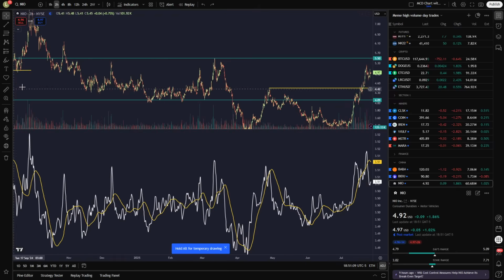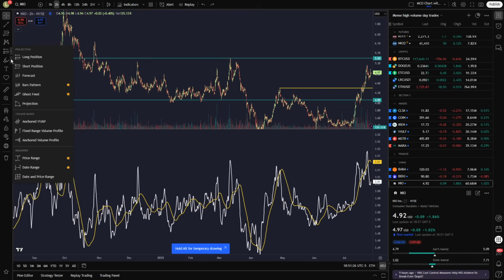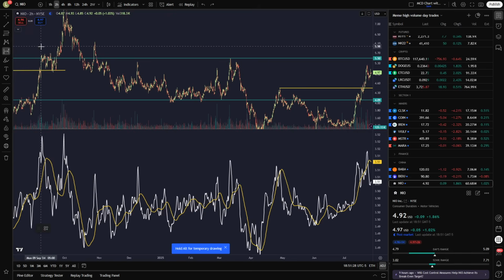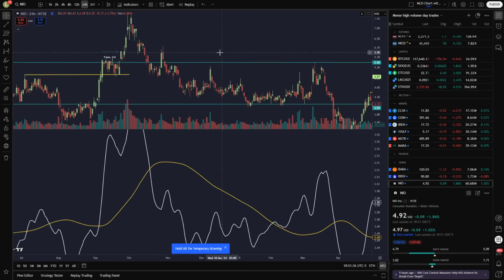Does that sound about right? Two weeks. From September 9th, it didn't actually start moving until September 23rd. So how many days was that? It was about two weeks. Actually, I'm not going to do days because I think that counts weekends. I'm going to just do bars. Date range. Wait, does that make sense? Go to the 24-hour time frame. Measure that. That makes more sense.